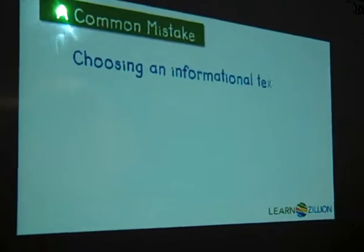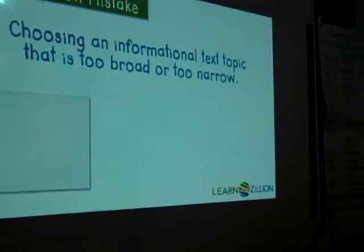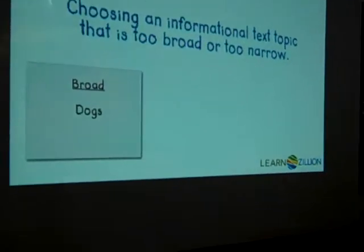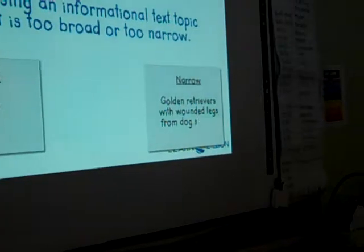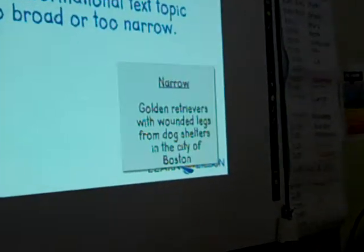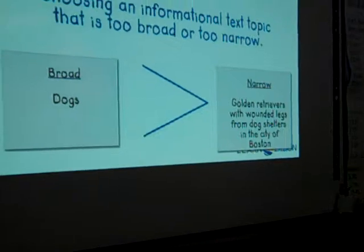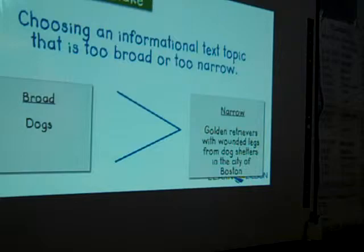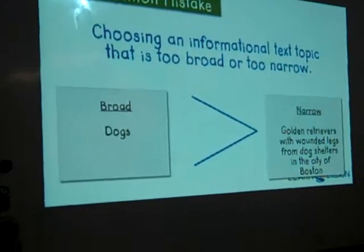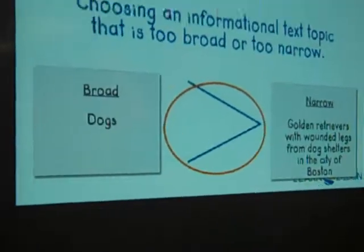A common mistake when writing an informational text is choosing a topic that is too broad or too narrow. A broad topic would be dogs, and a narrow topic would be golden retrievers with wounded legs from dog shelters in the city of Boston. The broad topic is not very specific, and it might have too many resources for your informational text. A narrow topic might be so specific that you might not be able to find any resources on it, and it wouldn't make a good topic. You want to find a text topic that's in the middle, not too broad and not too narrow.